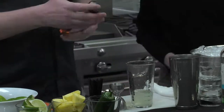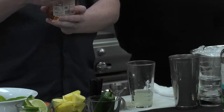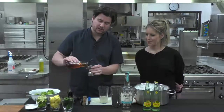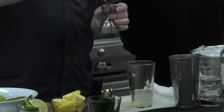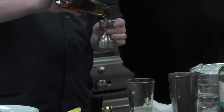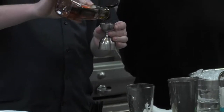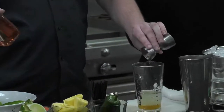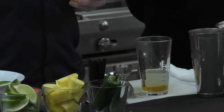And then agave nectar, so blue agave syrup, the same ingredient that the tequila is distilled from. You can get this at any grocery store. We've had success with any brand. If it's too thick, you can cut it with a little bit of water. If it's too rich, you can go for an amber syrup, but you can find it anywhere.